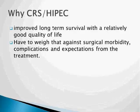Definitely we have to weigh that against surgical morbidity and complications, and expectations from the treatment. And those expectations are set between the physician and the patient during the preoperative workup. That's the end of my presentation, and I'll be happy to take questions.